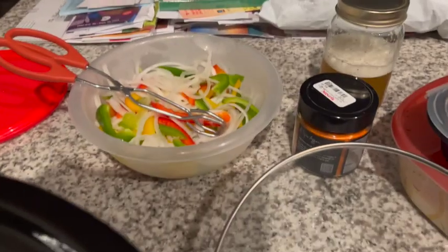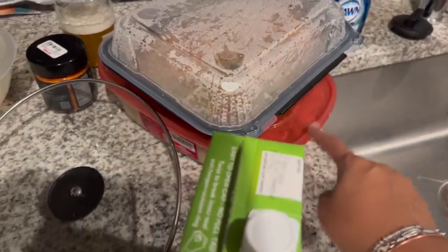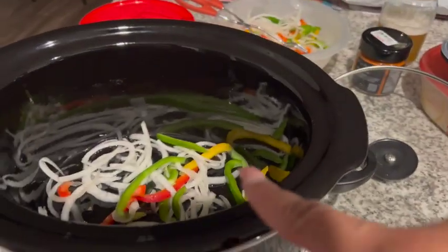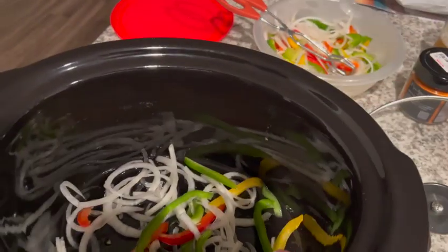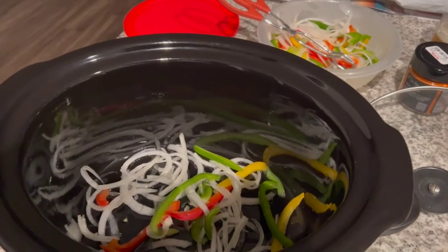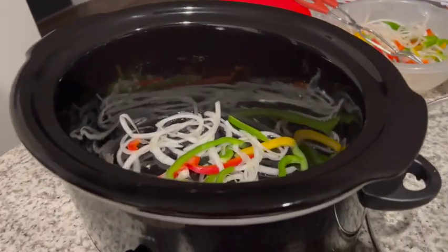So it is 8:42. I grabbed my chicken broth, my smoked paprika, and then I also have my onions, my turkey wings that have been sitting in the refrigerator, and my crock pot. I went ahead and put some avocado oil at the bottom with the peppers and onions, and I have this crock pot turned on high. I'm going to place them in here.